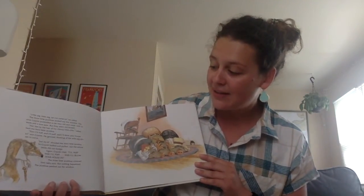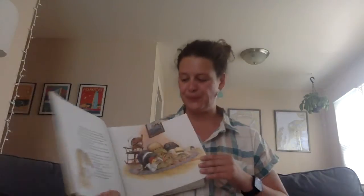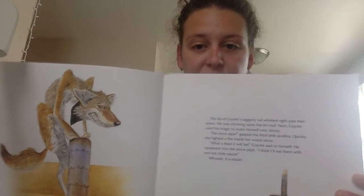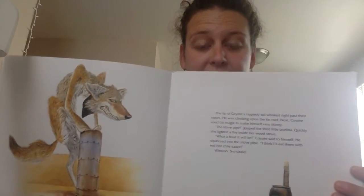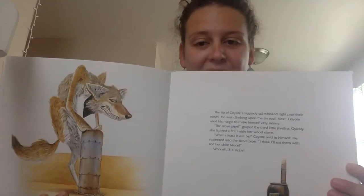The three little javelinas covered their hairy ears, but nothing happened. The javelinas peeked out the window. The tip of Coyote's raggedy tail whisked right past their noses. He was climbing upon the tin roof. Next, Coyote used his magic to make himself very skinny. "The stovepipe," gasped the third little javelina.